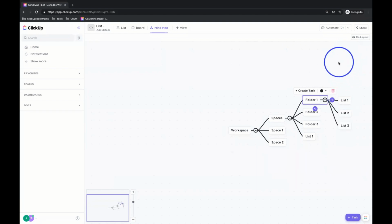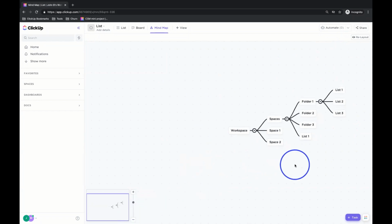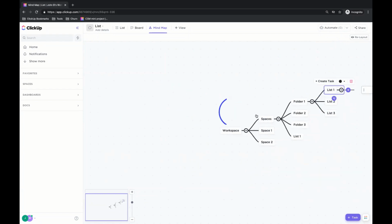Now, one question we generally get is, is there a maximum number of folders or lists that you can do? And the number is 400. So inside of a space, you can have 400 folders, and inside of a folder, you can have 400 lists. So as you can imagine, you can get really complex with the projects that you're tracking inside of ClickUp. I'm not saying you have to, simpler is often better. But if you do have any very large projects, it is a great idea to know that you can accommodate them inside of ClickUp.